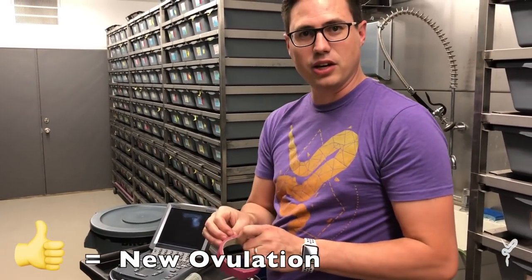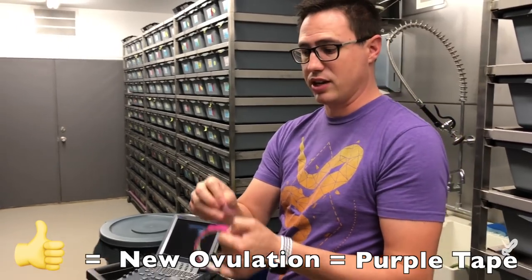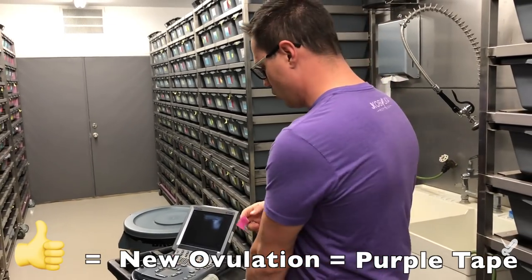So when we get the girls that are going, we put a little piece of purple tape on there, and that'll help us track the post-ovulation shed. When they do that next shed after they have tape on it, we'll write the lay date on the piece of tape, which is 30 days from the post-ovulation shed. So it makes it real simple.